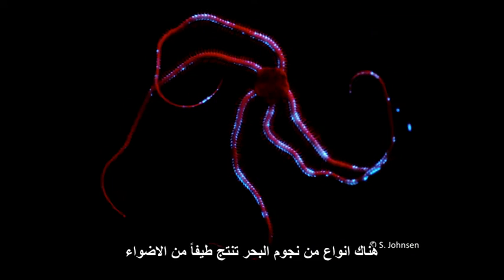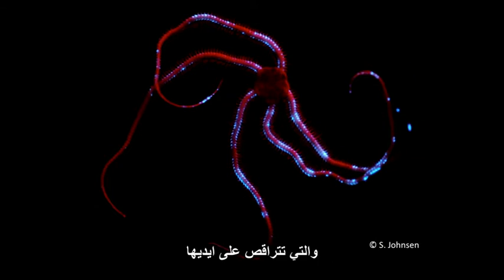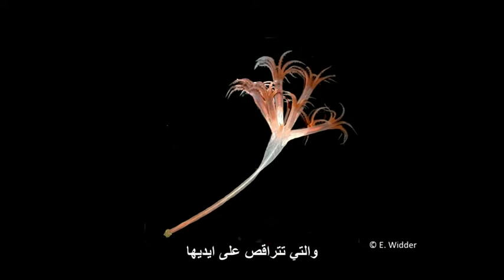There are starfish that can make light, and there are brittle stars that produce bands of light that dance along their arms. This looks like a plant, but it's actually an animal, and it anchors itself in the sand by blowing up a balloon on the end of its stalk. So it can actually hold itself in very strong currents, as you see here.